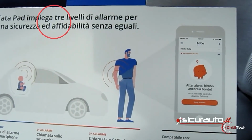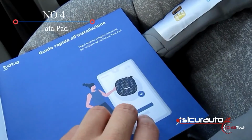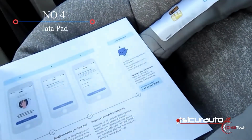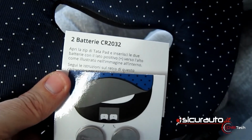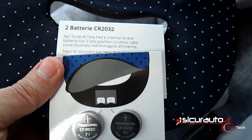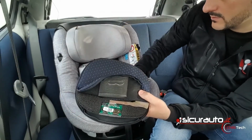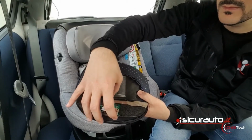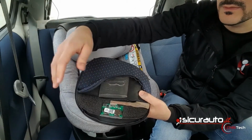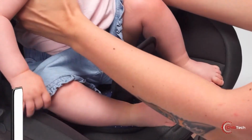Tata Band. In 2020, the company Philo launched the Tata Band safety pad for older children. This year, it debuted a small band meant for infants that attaches to the car's seatbelt, called the Tata Band. The device has capacitive sensors to detect the presence of a child, and they connect to your phone via Bluetooth. When that connection is lost because you've left the vehicle, it still detects a child.